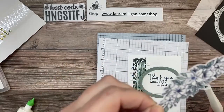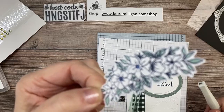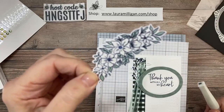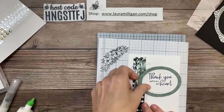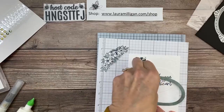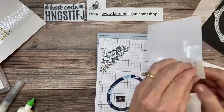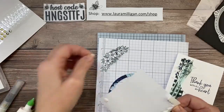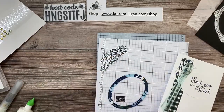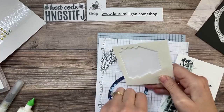Let me see if you can see the shimmer. That just looks kind of blurry, doesn't it? I don't know if you'll be able to tell, but gosh, if you were here with me, you would see it's so shimmery and pretty. So I'm going to take the frame and I am going to attach it with mini dimensionals. I have a few here. Now I have edges, which I will save. I think I have another sheet. Yeah, here's a full sheet. So we'll go ahead and add these.